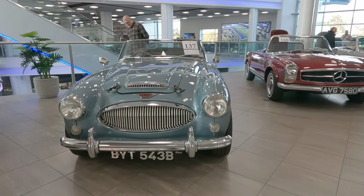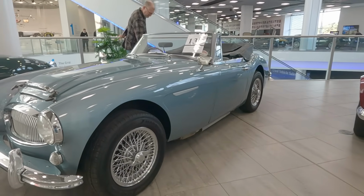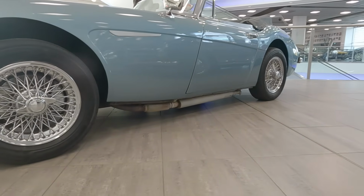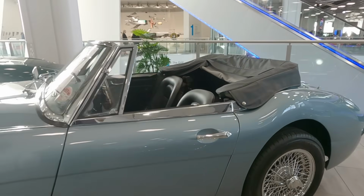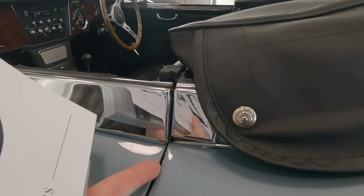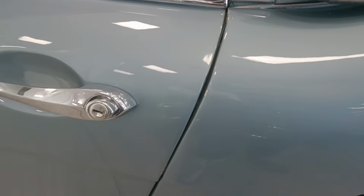So onto a big Healey. This is a 1964 Austin Healey 3000, so Mark III. This obviously had a 3-litre engine, as opposed to the smaller 2.4 and 2.6s they also did. This one's not in quite such good condition. You can see some paintwork damage and minor bits of rust poking through. I'm being picky, you know, it's a 1964 car.